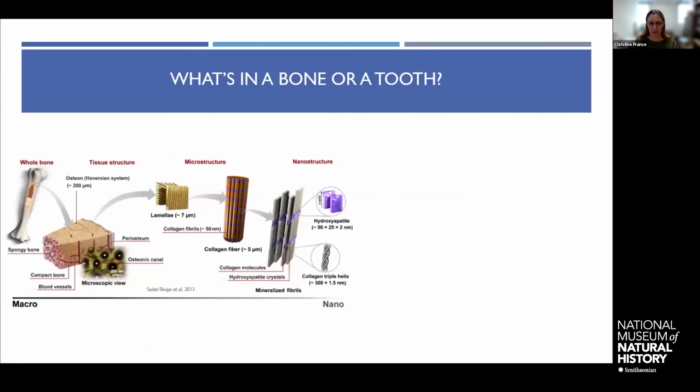Okay, so let's talk about what's left. What's in a bone or a tooth? And then we're also going to talk about soils in the next couple slides here. So this is just an image demonstrating the structure of bones in particular. It also applies to teeth. If you look all the way over on the left, you have the macrostructure where you have lots of pore spaces, lots of blood vessels. If you skim over to the right of this diagram, you look at the nano and the microstructure.